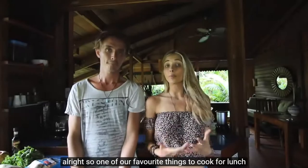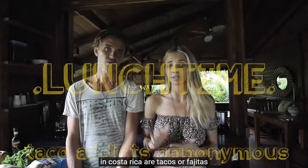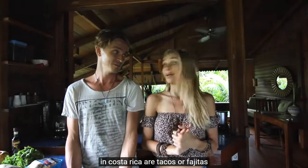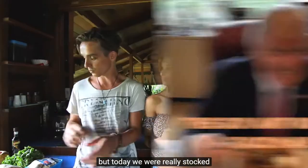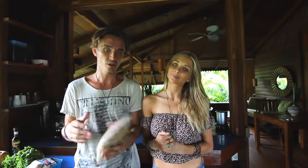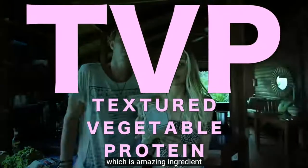Alright, so one of our favorite things to make for lunch in Costa Rica are fajitas or tacos. And at home, yes. And when we're anywhere, basically. But today we were really stoked because when we went to the little super, we found textured vegetable protein, which is an amazing ingredient.